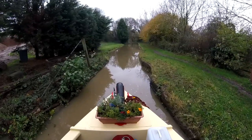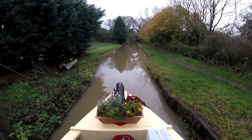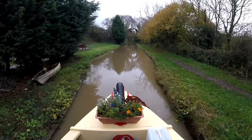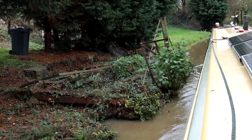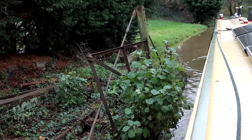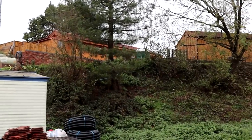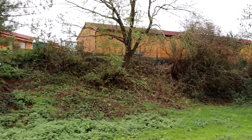As you can see, here's the remains of the old swing bridge, which was Bridge 50A. But who knows what this swing bridge was originally used for. I looked back on the satellite imagery, and even back in 2000, this thing was left open. What a difference a year and a half makes. The Coventry Canal has changed so much. Now this has been turned into cabins.